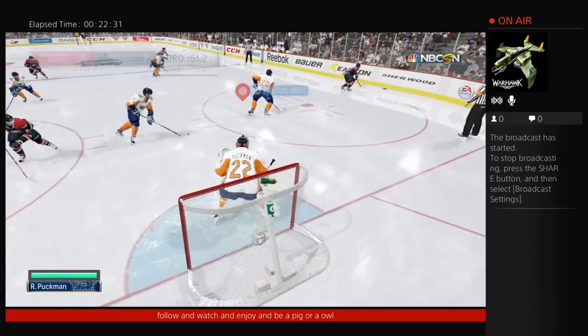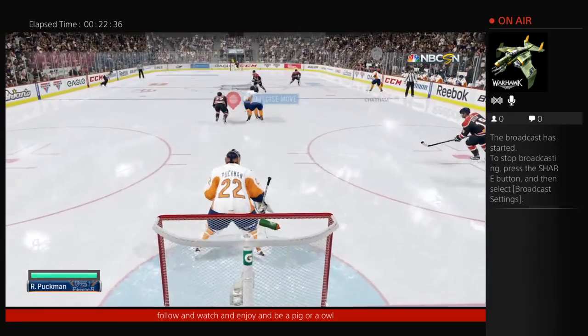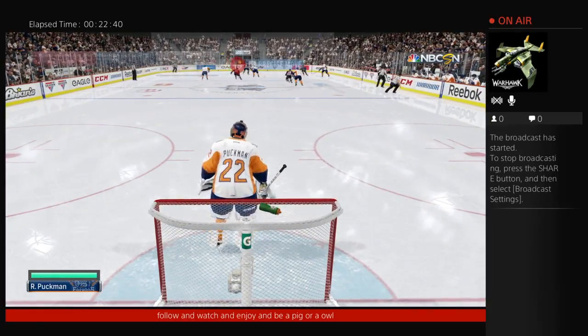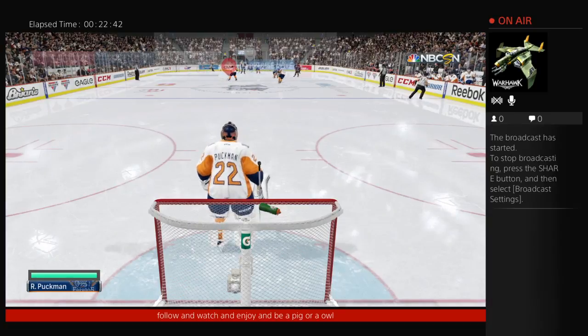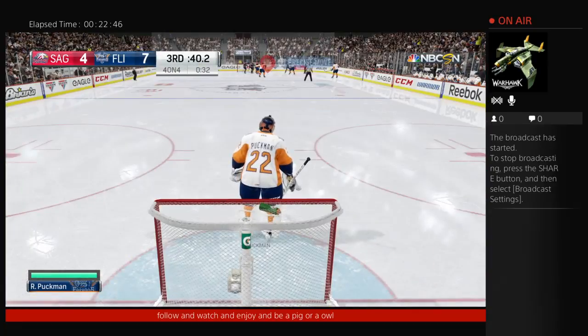So we're into the last minute. All is academic here. Good centering pass to the slot. Wonderful set. Wow, what a glove save. Goalie gave him the glove side, and he took it away. What a stop.